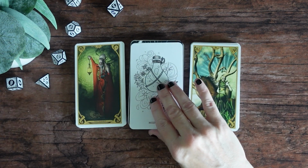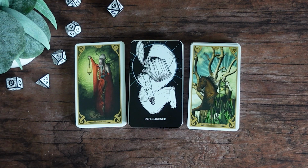We'll just do a few more with these because I really want to get to how I actually worked with these. But I just wanted to show you a couple of pairings so you can see that it does function really well as just a singular oracle as well. Here we have intelligence, knowledge, understanding between the Hermit and the Knight of Pentacles.